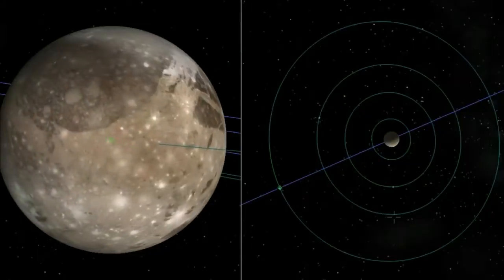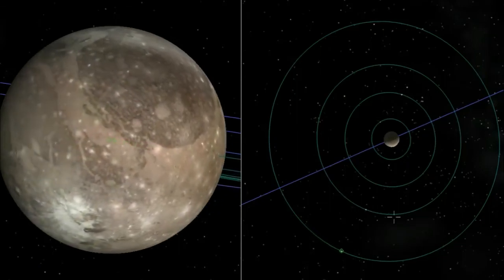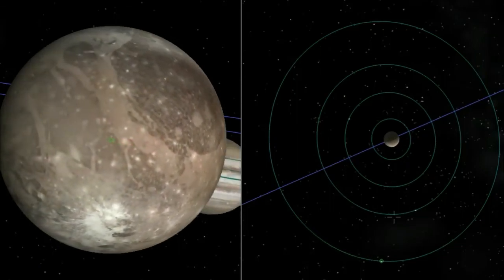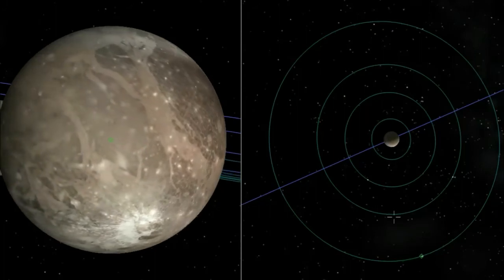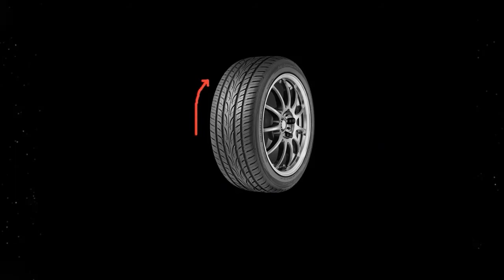Now we understand rotation. And now we understand how rotation and revolution are related to each other. Before we move on, though, I want to make a belated point that might have caused confusion. In daily conversation, we use the term revolution in ways that actually describe rotation. For instance, when we talk about a car tire's RPM, the R technically stands for revolutions, and it measures the number of times the tire completely turns 360 degrees over itself per minute.